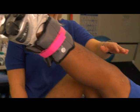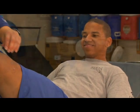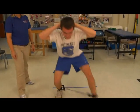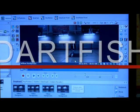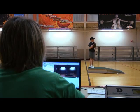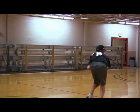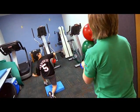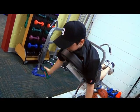We have physical therapists on our staff. We also have several staff members that are certified strength and conditioning specialists. We also have a Dartfish analysis program that videotapes kids when they're doing different types of sports activities, whether that's jumping, throwing, and it can pick up mechanical flaws and help train the kid for different types of exercise programs or whatever it might be that will help improve their performance and prevent injuries.